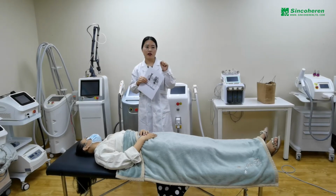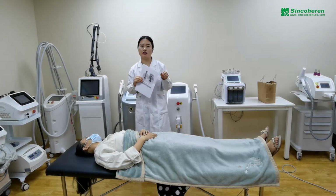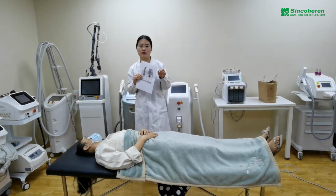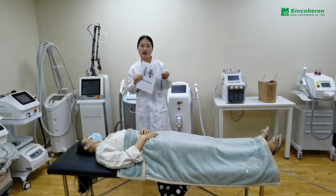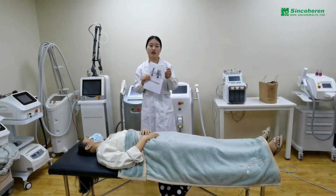While for laser hair removal, as it penetrates deeply exactly into the melanin in the hair, it can be used for all skin types, even tan skin.